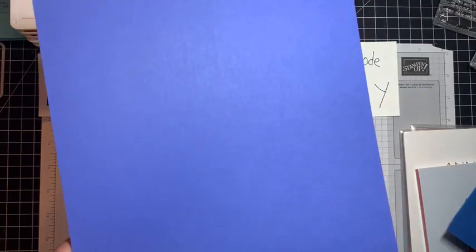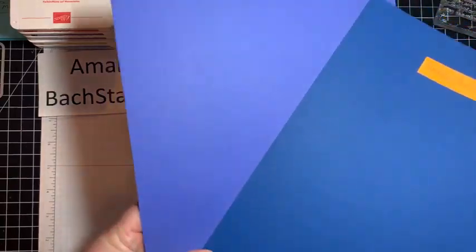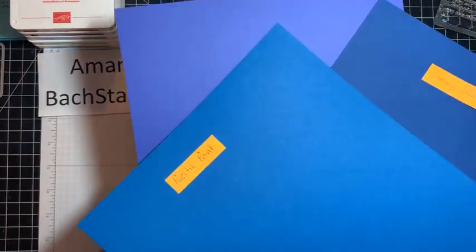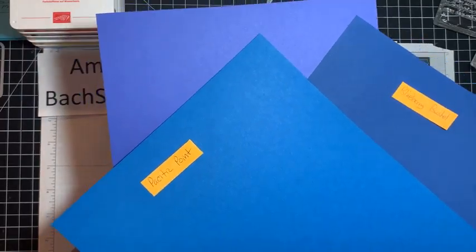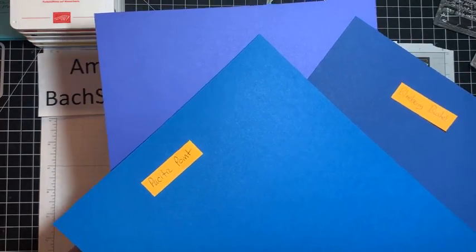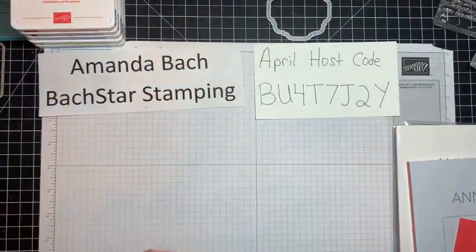Am I saying that right? Let me look. Yes, Orchid Oasis. And it's more of a purpley blue, as you can see. I mean, these are Pacific Point and Blueberry Bushel, and it's more of a purpley blue, which I love. So, yeah, those are the comparisons of colors I could think of to compare them with.